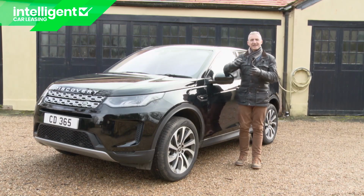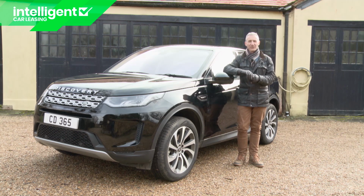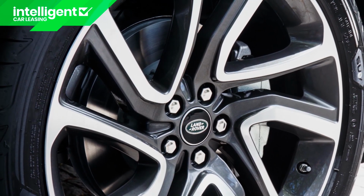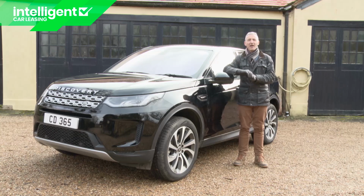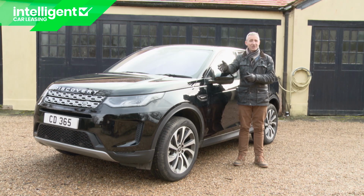Onto aesthetics. Now wheel rim sizes are often key for Discovery Sport buyers, so there's a wider than usual range of different alloy designs on offer in sizes from 17 to 21 inches. This particular car's 20-inch 5 split spoke gloss dark grey diamond turned rims are particularly nice. Whatever your rim choice, don't forget to add in locking wheel nuts, perhaps even red brake calipers too.